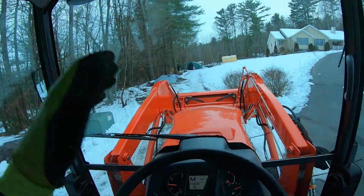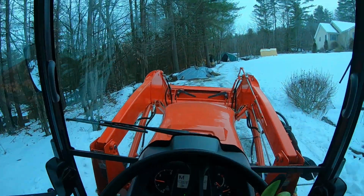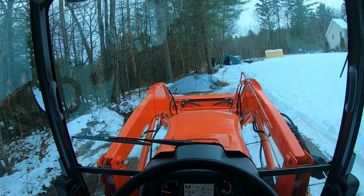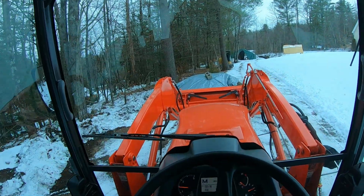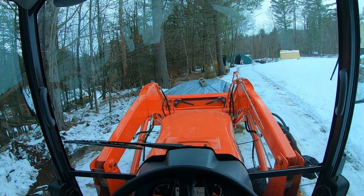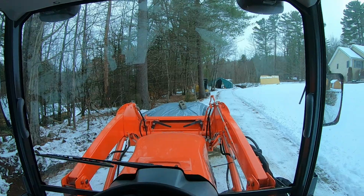Getting the sand in bulk with the salt delivered is still cheaper than what I would pay going to and from the yard to get it, and it also saves me an hour of time. So it's basically going to save me 10 hours in time and money. So let's get this tarp off here, and we'll get some sand on the truck.